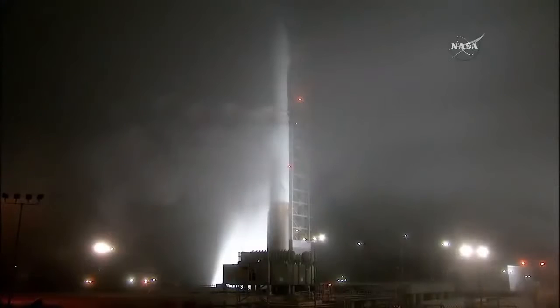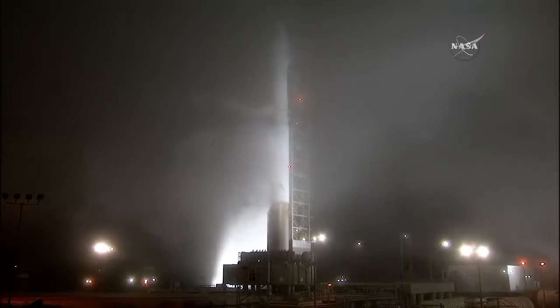Right now, we are at T-minus 11 minutes, 27 seconds. All fueling operations are underway. The Atlas V booster is being filled with liquid oxygen and RP-1, a rocket-grade kerosene. That fuel will power the first stage's RD-180 engine, producing more than 860,000 pounds of thrust at liftoff. The Centaur upper stage is also being filled with liquid oxygen and liquid hydrogen. The Centaur upper stage is powered by a single Aerojet Rocketdyne RL-10C engine.